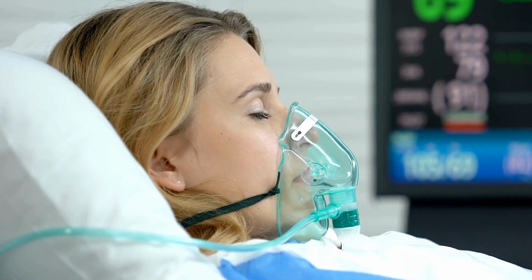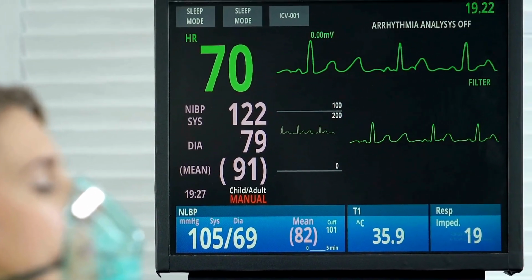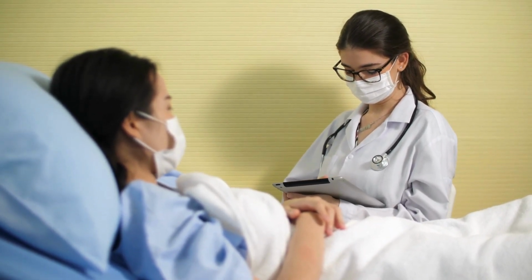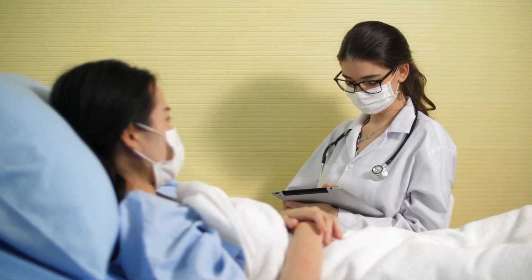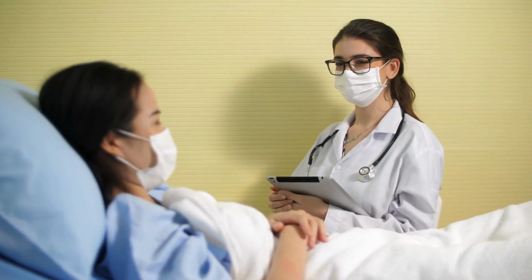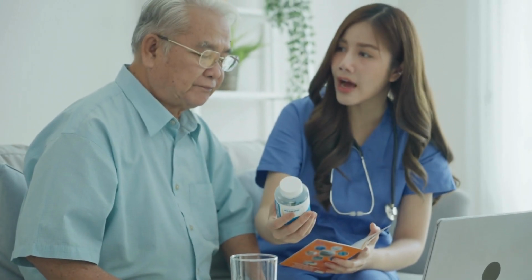Moreover, observation plays a key role in monitoring patients' progress and detecting any signs of deterioration or adverse reactions to treatment. Regularly assessing patients for changes in behavior, mood, and physical symptoms enables you to intervene promptly and alert the medical team if necessary. Patient education is an important aspect of psychiatric care.